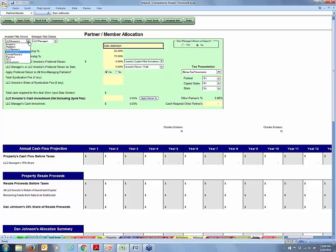Look at the choices we have. We can call them investors. We can call them members. We can call them LLC members. We can call them LLC investors. Limited partners. Partners. TICs. Tenants in common, tenants in common investors. You tell the package what you want to call them.